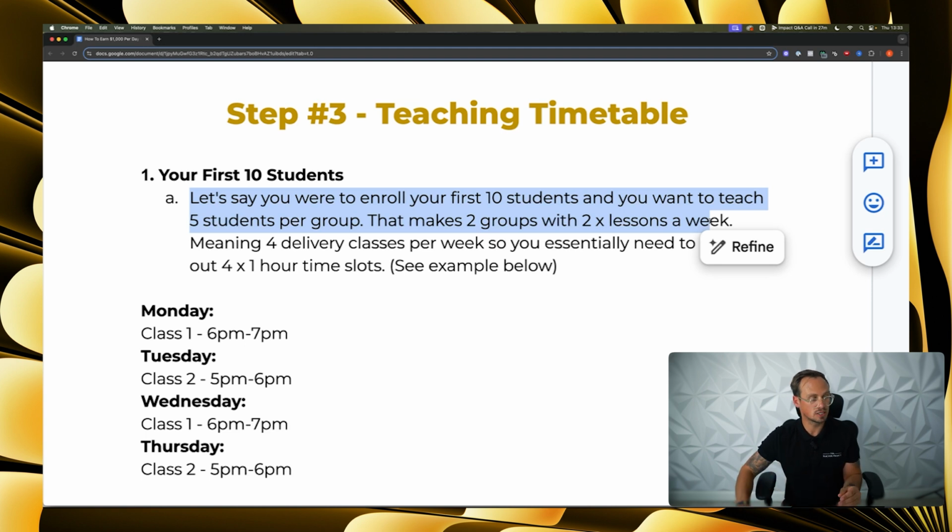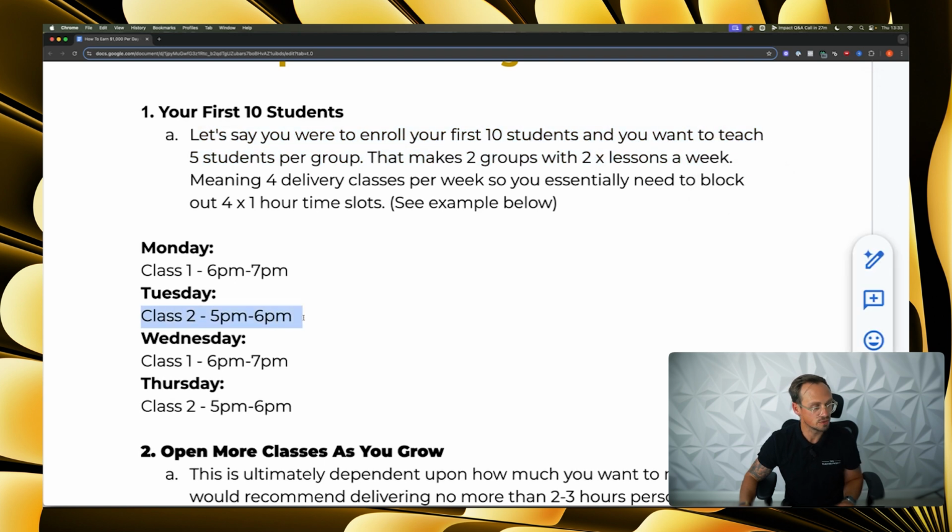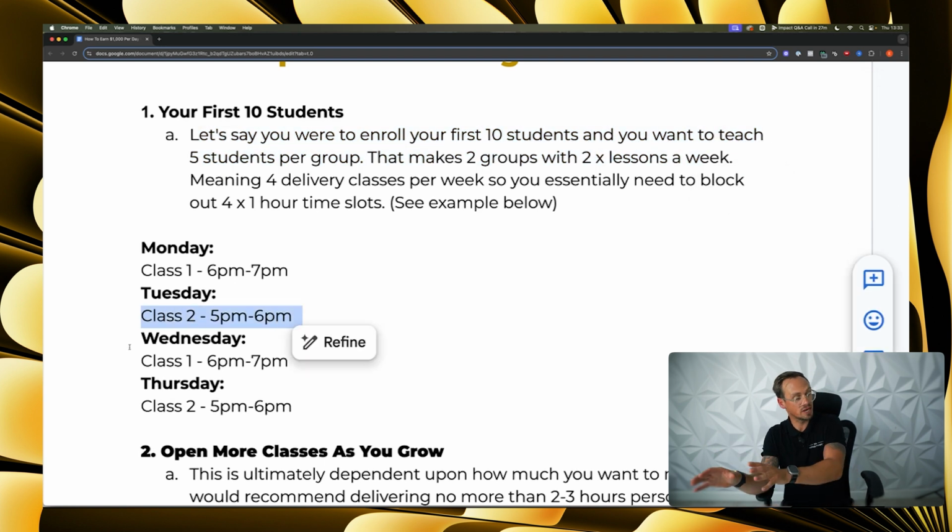Okay. So I've got an example here. That means you might do class 1 on a Monday, 6 till 7, class 2 on a Tuesday, 5 till 6. And then if those classes are having 2 classes a week, it'd be 6 till 7 for class 1 again on a Wednesday. So I've got a day's break. And then that class 2 could meet again 5 till 6. And so that's 4 hours of teaching, 5 students in a group. There's your first 10 students. And if you were to charge $1,000, that's $10,000, right?